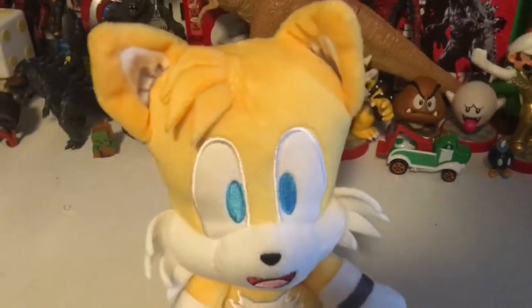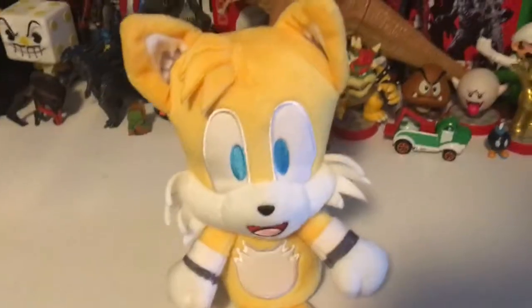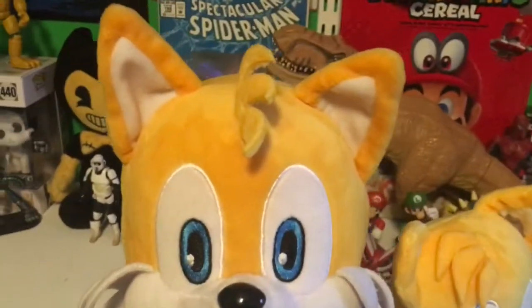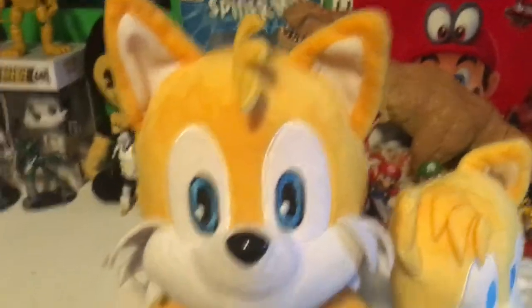One thing I really like that they did with this plush is that they sewed Tails' bangs to the side. This way you can actually see them. Whenever on Tails plushes they sew the bangs forward, it just looks like there's 3 strange protrusions coming out of his head, but this one, they actually look like bangs.